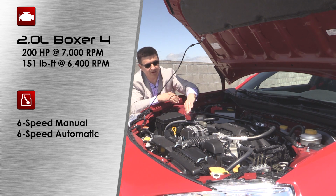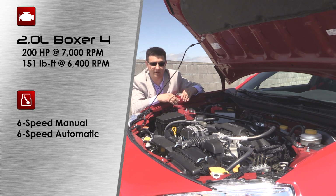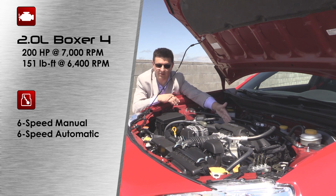It's really noticeable on the front because the front of the engine is right about here and the back of the engine is right about here. It's a very, very compact engine. The transmission actually starts right around here in the car.